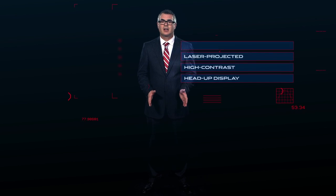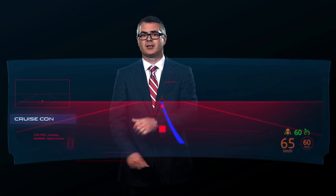XE will also come with an optional head-up display, a high-contrast laser-projected color system. It displays driver information directly onto the windscreen without causing distraction. The XE's head-up display can be configured to show a range of information, from speed and navigation guidance to traffic sign recognition and cruise control settings.